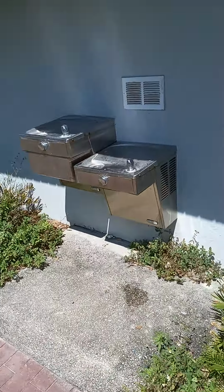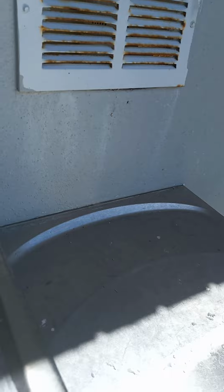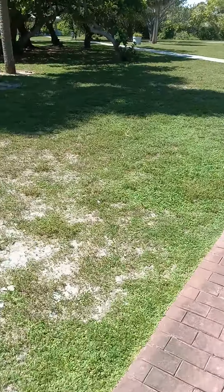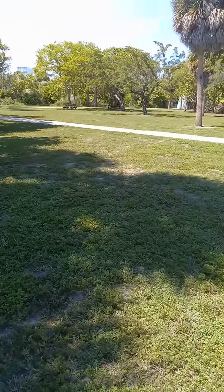I want to see if this water fountain is doing cold water. Let's see if the water's cold. Give me a minute. Oh, it's not cold.